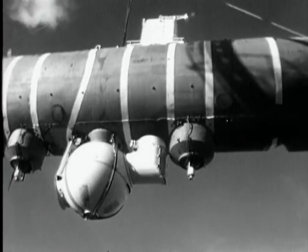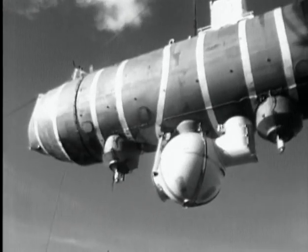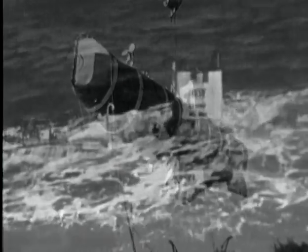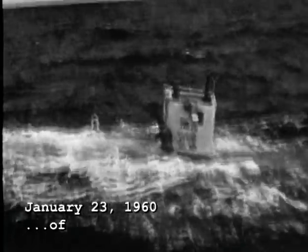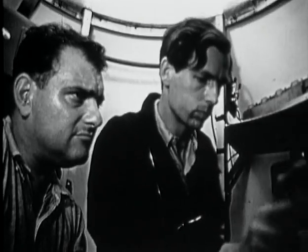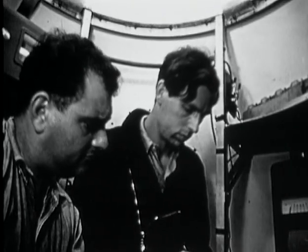Using the same kind of pressurized capsule, father and son designed a deep-sea submarine, the Trieste. Jacques Piccard dives more than 7 miles down into the Marianas Trench in the Philippines with U.S. Navy Lieutenant Don Walsh. Still, the deepest dive in history.